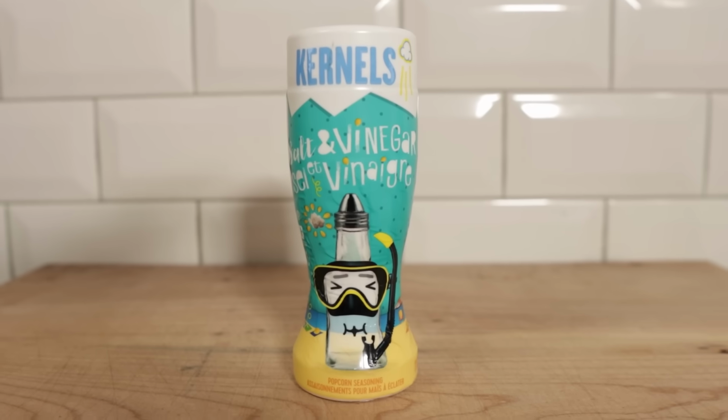The first one is this Kernel salt and vinegar popcorn seasoning. This has 2.5 carbs per teaspoon of dust, powder, whatever. Seasoning, exactly. I searched all over for chip seasoning. It doesn't exist because not that many people probably make chips at home. But what they do make at home is popcorn seasoning. I saw some other ones for wings. That's a good idea too. Any type of seasoning will work. Smell it? It definitely smells like vinegar.